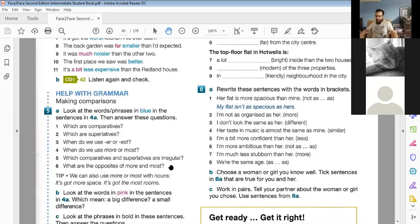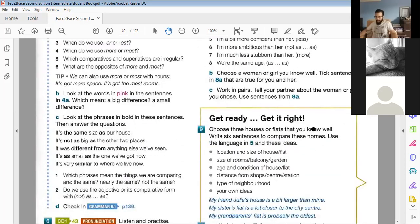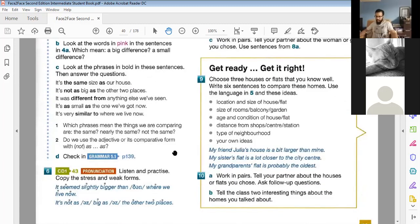All right, now in part B, it says, choose a woman or a girl you know. Tick the sentences in number 8 that are true for you and her. So I don't think it's very important. We can skip this. Let's see this one. All right, maybe this one is good for conversation. It's good for speaking.